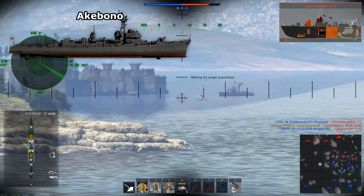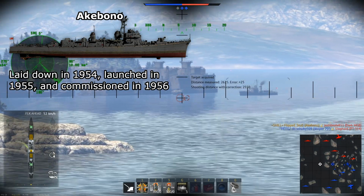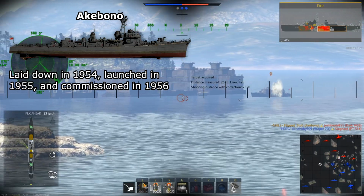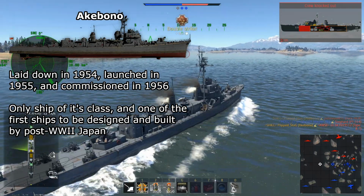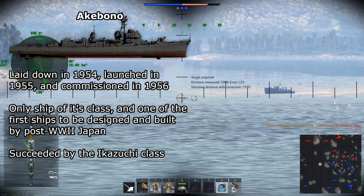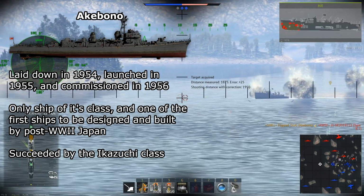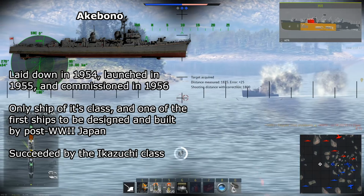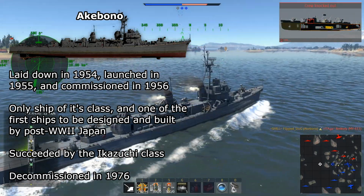The Akebono was a destroyer escort that was laid down in 1954, launched in 1955, and commissioned in 1956. It was the only ship of its class and is one of the first ships that Japan designed and built after World War II. The class was succeeded by the Ikazuchi class, which was also a destroyer escort with similar capabilities, but utilized 2 diesel engines instead of 2 steam turbines. The Akebono was decommissioned in 1976.